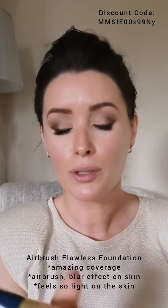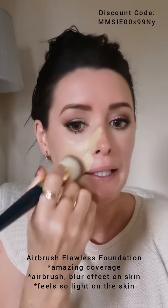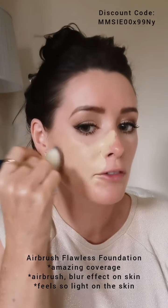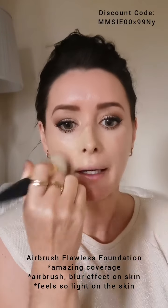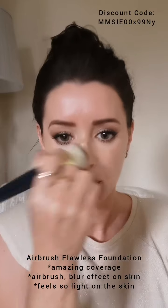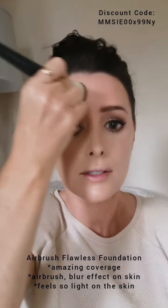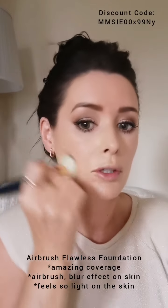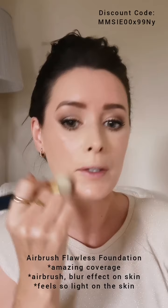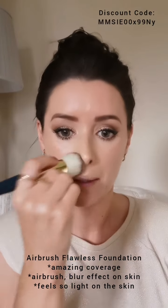So I'm using the foundation brush from Sarah's collection again, right? So this is the 5.5, and I'll apply most of it on my T-zone first and work across. So like I'm buffing this into the skin. You always know when I'm doing my foundation, I kind of buff it rather than rub it in, and it sits better on the skin this way, okay?